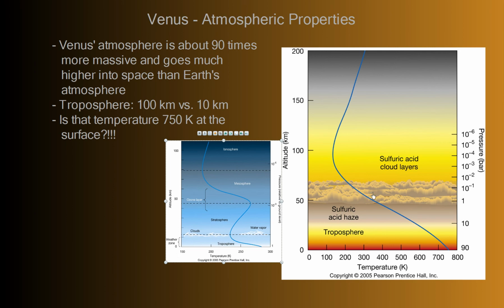But you'd have to have some sort of aircraft that hovers around here, or some sort of thing that you live in. As soon as you get below this cloudy area, basically almost the top of the troposphere, that's when the temperatures start really getting blistery. So yeah, the troposphere is about 100 kilometers versus 10 kilometers. Temperature is really hot, and there isn't a lot of variation here.